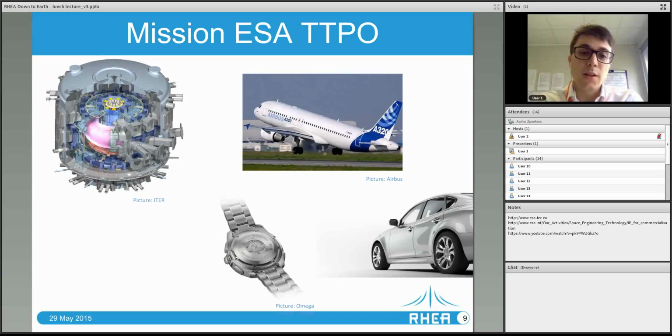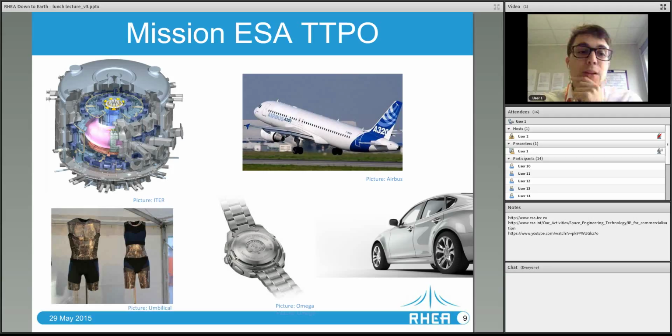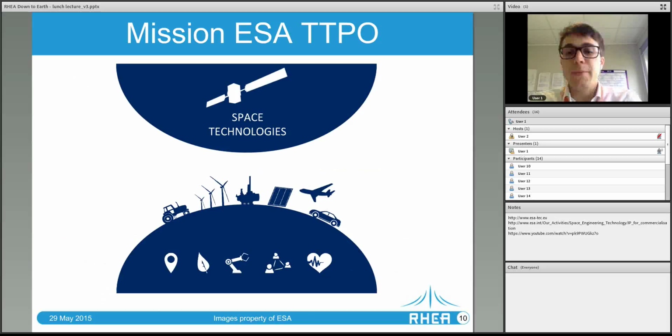Also, of course, in the case of aeronautics, we are using quite a lot of technologies, and in automotive. Probably you heard about it. One of the technologies developed by one of our inventors here at ESA is now being used in an Omega watch, which hopefully some of you get one. And finally, last year we did work using spacesuit material developed by DuPont at some point to create underwear. I know it sounds weird, but underwear for manufacturers in the steel industry. I will talk about it a little bit later.